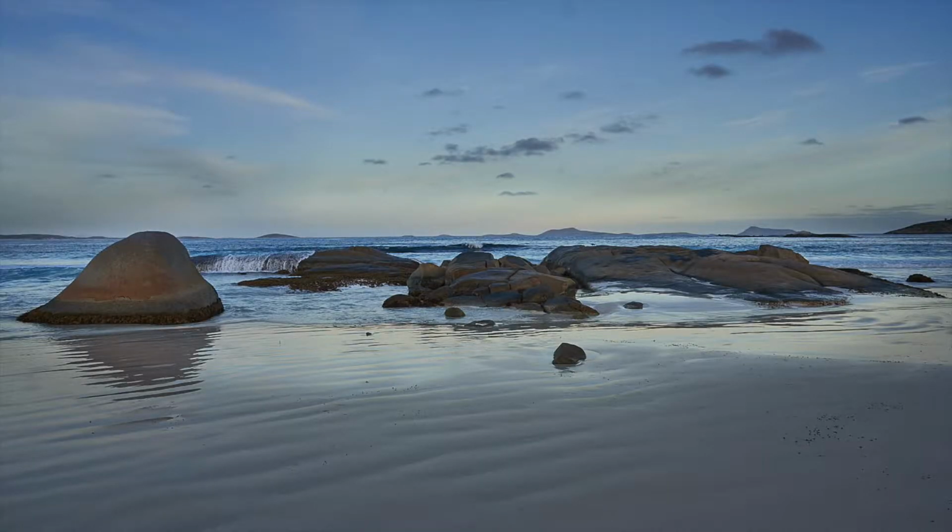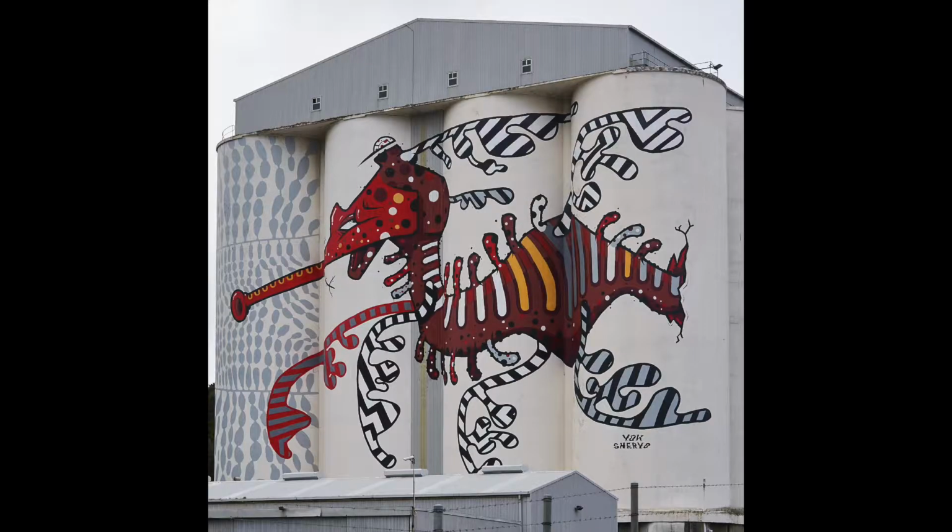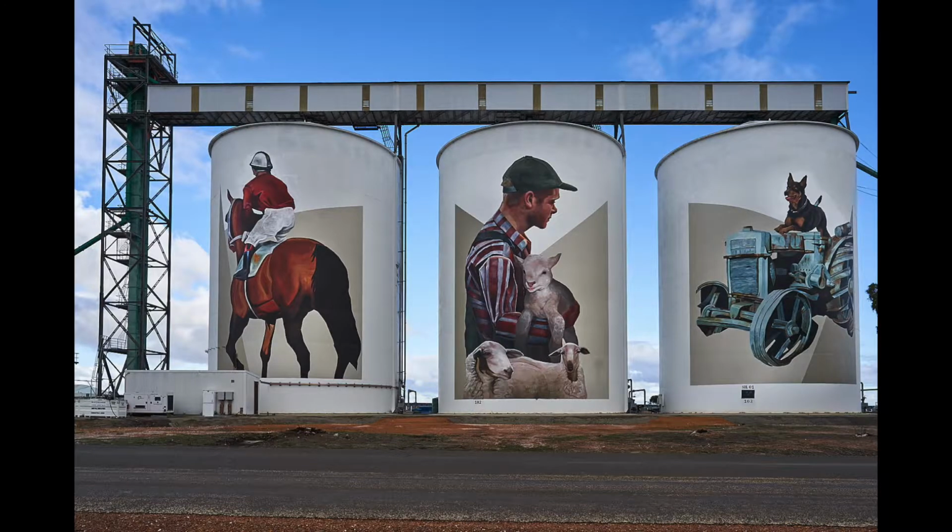We camped at Alexander Bay that night, and over the next few days we completed the West Australian Public Silo Trail. This is Albany, and from there it was on to Pingrup.